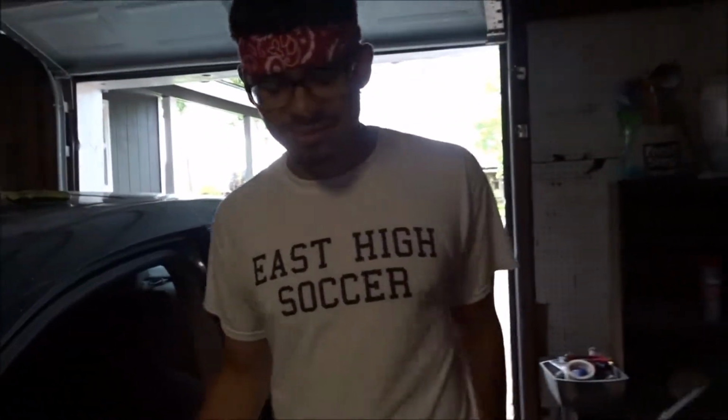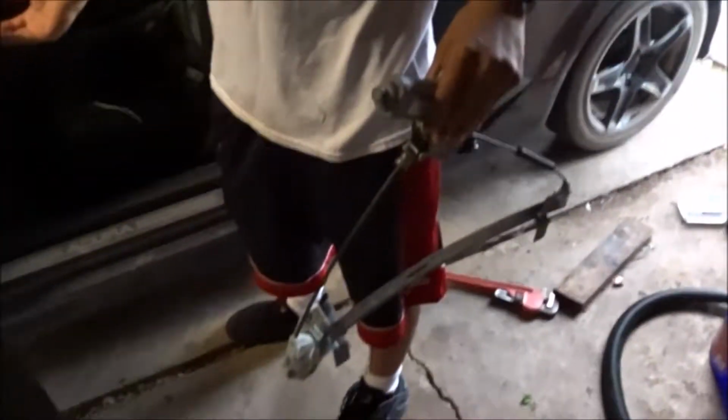I don't really know what we're doing, but we got the window motor, because my window doesn't roll down, so we're about to change it out. We haven't even seen any videos on how to do it, or any steps. We're sending it. We're just about to do it. This is an 04 TL, by the way, just in case you ever need help.